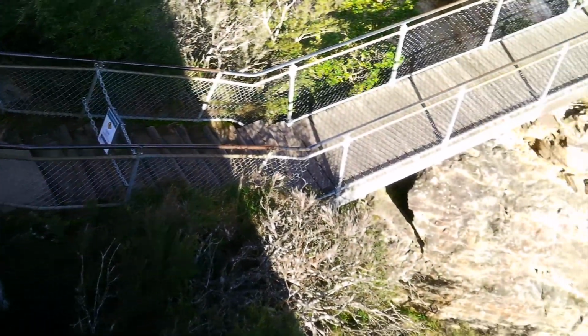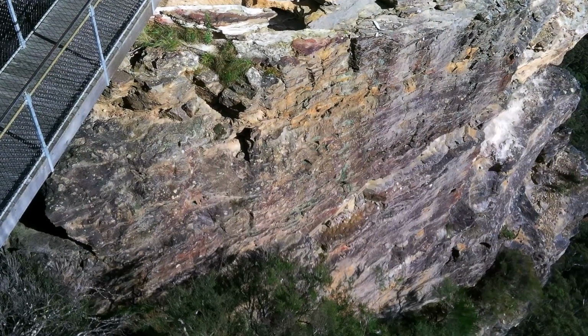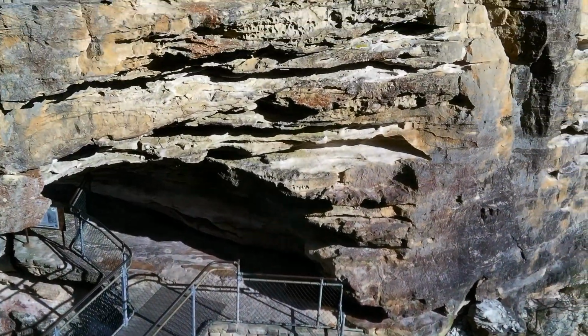To the residents of Katoomba in those early days, the Three Sisters from a distance had a remarkable resemblance to a cathedral. The buttresses and the three towers, the sisters, were and still are easily distinguishable.